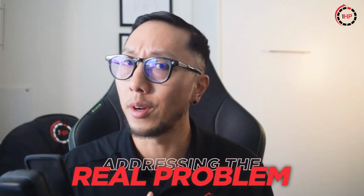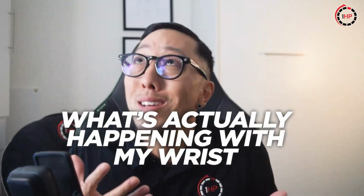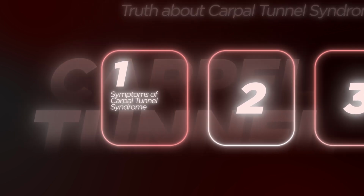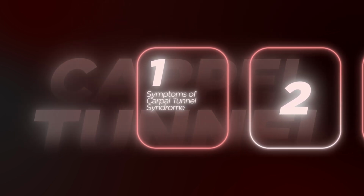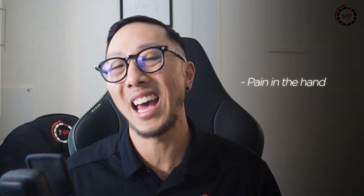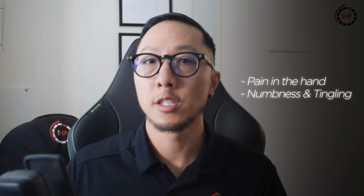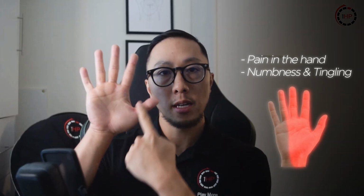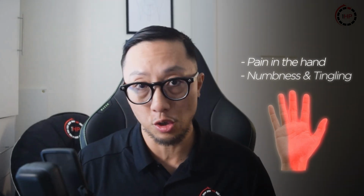Now I'm sure you're wondering, what's actually happening with my wrists? Well, let's start with what you would actually feel if you had carpal tunnel syndrome. The key signs, especially early, is pain in the hand, numbness and tingling specific to this region of the hand. And this is because carpal tunnel syndrome involves a nerve at the carpal tunnel becoming irritated. And that causes those tingling and numbness patterns along the first 3 fingers.